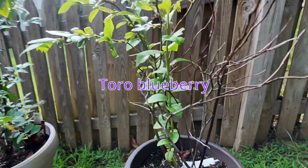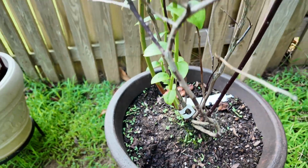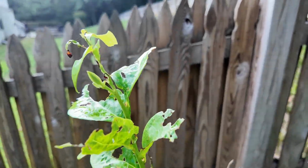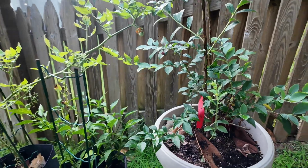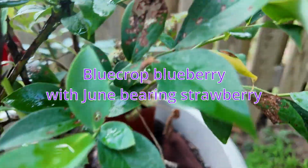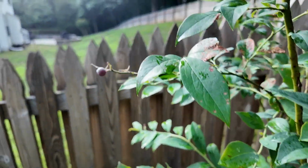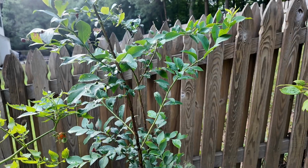This is the Toro. Oh, the weeds are coming back. I gotta pluck those. The beetles had a time with it, but it is pushing some new growth. This is the blue crop with June bearing strawberry in here. I think we have one left, but it's still healthy.